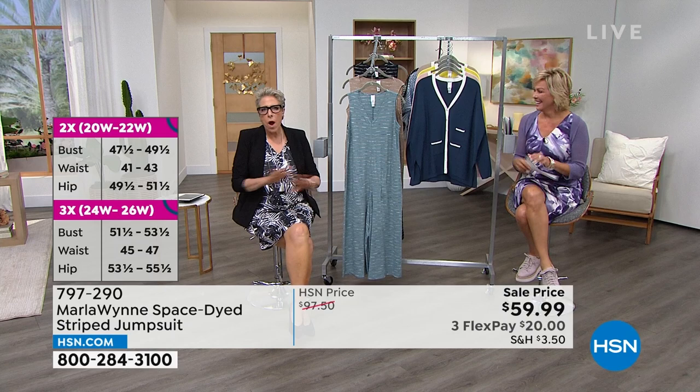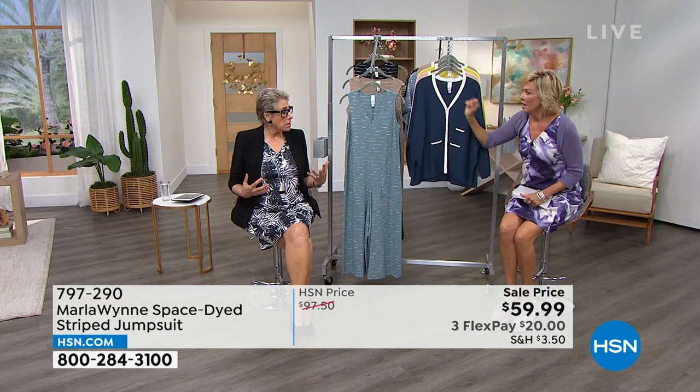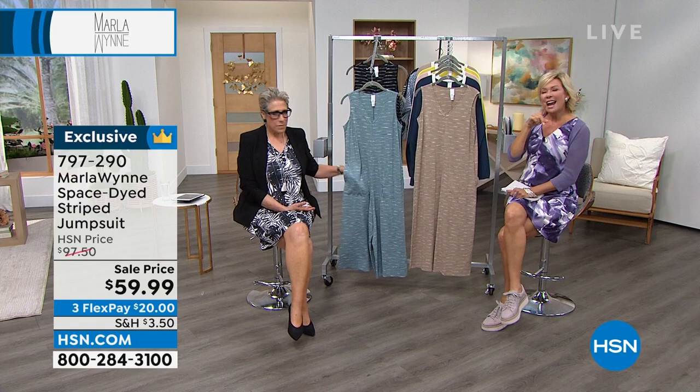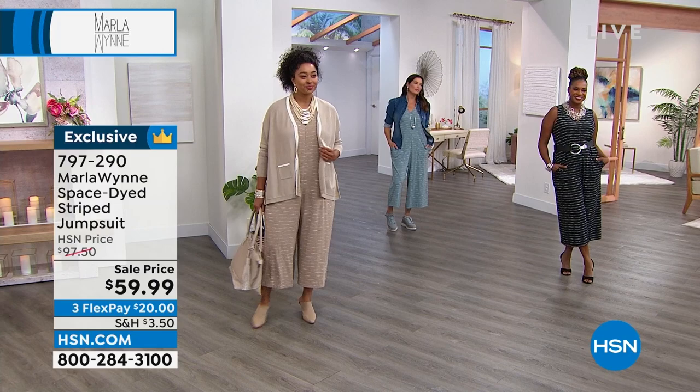Oh, sorry. 400 left in the jumpsuit. How many did we start with? Everyone loves jumpsuits, and this mink is going to be the first color to go, this beautiful neutral that you see on Kenya. And I do agree with you. There's 5 dozen left in the mink. The sweater opened up, it's much better.